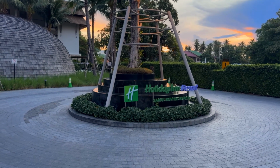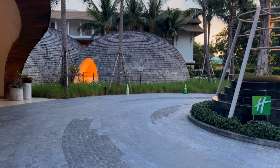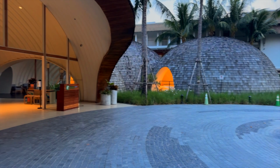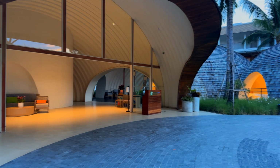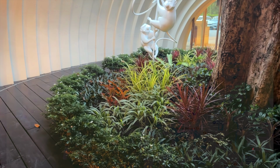The Holiday Inn Resort is ideally located for first-time travelers to Koh Samui. It's about a 15-minute drive from the airport, and it's co-located next to Fisherman's Village, which is a major tourist attraction of Koh Samui. I've highlighted Fisherman's Village area in blue in this box and the location of the Holiday Inn relative to it. Fisherman's Village has a night market with street food on Mondays, Wednesdays, and Fridays, but the area is open every day of the week and has tons of restaurants, bars, souvenir shops, massage parlors, and nail salons.